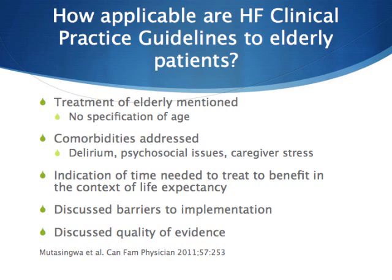And in fact, the heart failure guidelines did fairly well. Although they didn't define what an elderly patient was, they did address important comorbidity and psychosocial issues. They did talk about the importance of balancing the time needed to treat benefit in the context of life expectancy. They also addressed barriers to implementation, and they discussed the quality of evidence as it relates to older patients. And so I do think that there is good support we can get from the guidelines with respect to heart failure management.